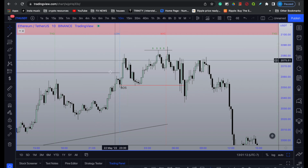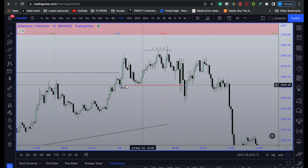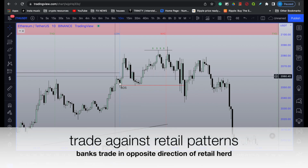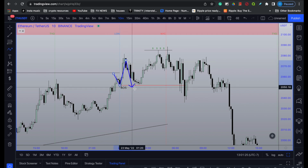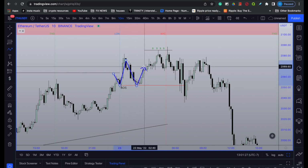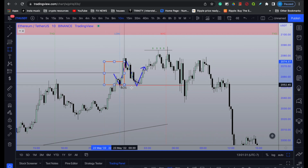London session generates liquidity in their manipulation window. Here's a equal low formation or double bottom formation. This is a retail pattern right here. You guys can see clearly these two equal lows. Boom, boom. This is a retail pattern trap that was formulated during what? The manipulation window during London session. Would you guys look at the coincidence there?